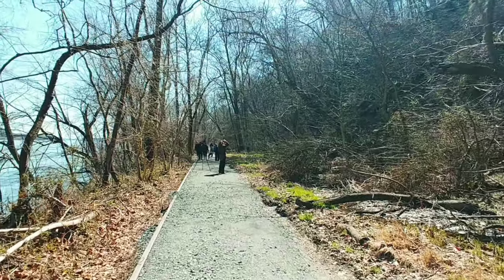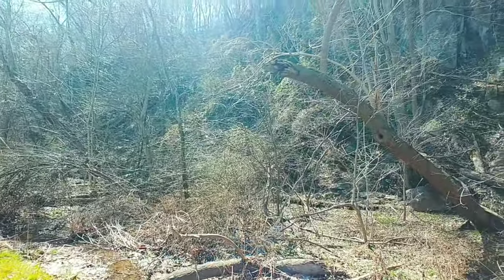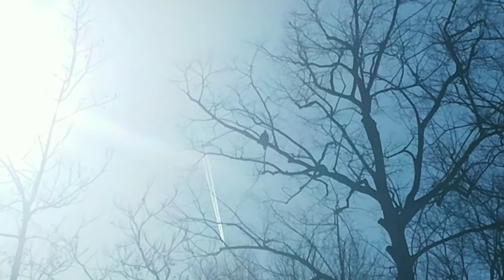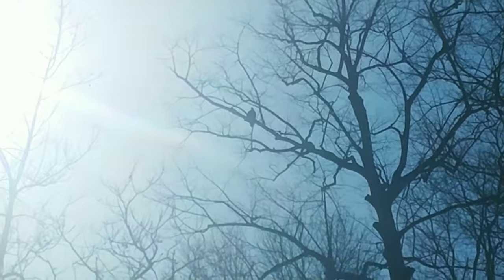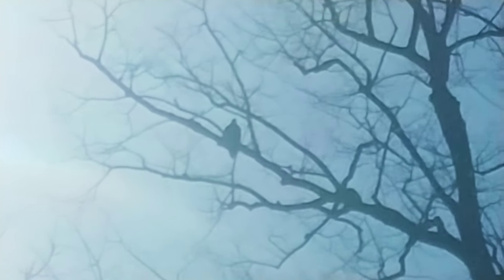So apparently there's another eagle spotting, and it's up in that tree. Now the sun's up there too. I'm gonna see if I can get a decent shot. So there it is, there's the eagle right there. And looky, way up high above, there's a jet. Look at that eagle. There you go. It's pretty cool. Well, hey, that was cool. We got to see another eagle. Another thumbs up on that.